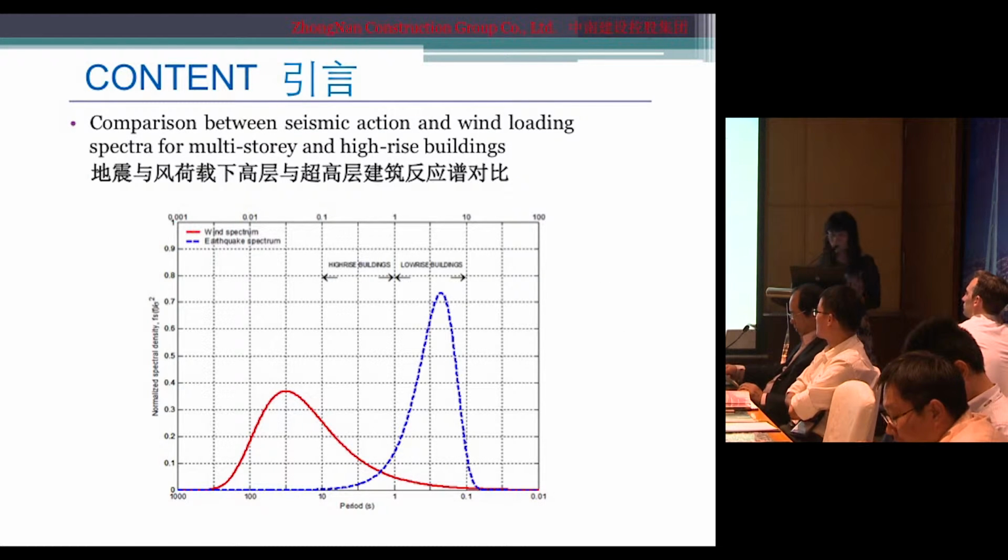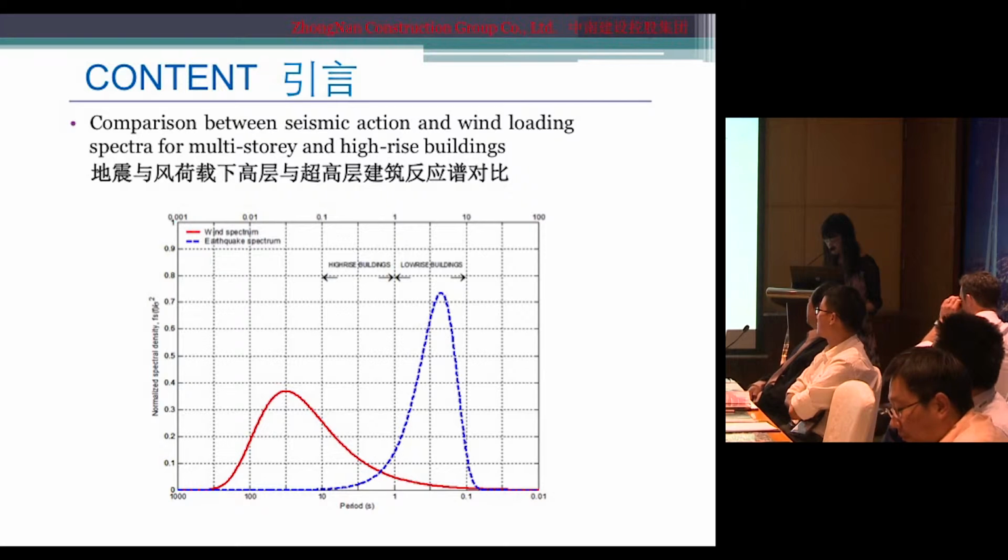Because the seismic action and the wind loading spectra are closely correlated with the structural period. And this is a comparison between seismic action and wind loading spectra for tall buildings and super tall buildings within the period range of 1 to 10 seconds.